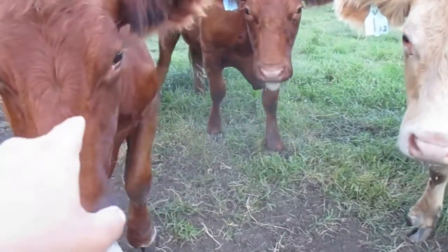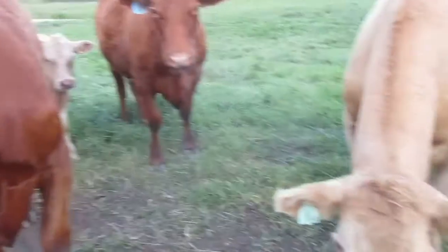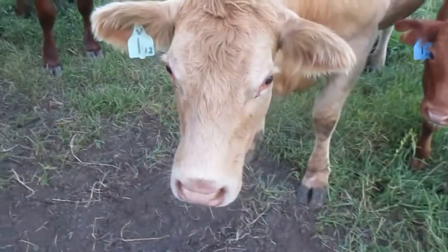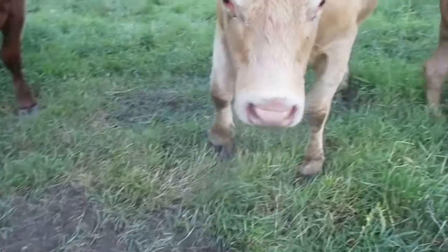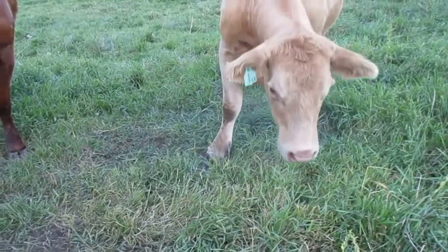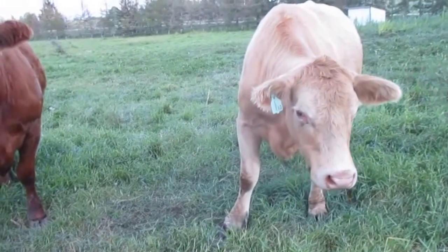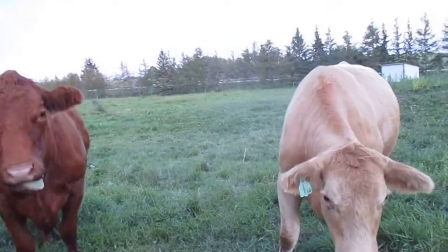Okay, you can see this one here is limping quite badly. That one's barely limping. She could probably go back to pasture. Yeah, she's barely limping except there's that weird sore on her foot. So that's a problem. We'll probably keep all of these in here for a while yet.